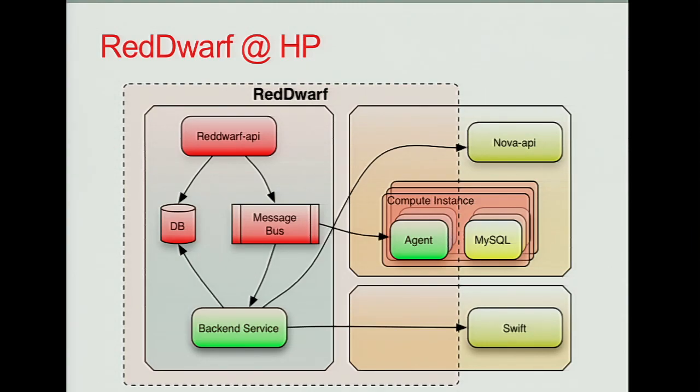And the other piece that comes into the picture here is Swift. We make heavy use of Swift. It's used to store our customer database backups. Essentially, we're also using features in Swift, such as ACLs, to make sure that snapshots are stored securely within Swift.